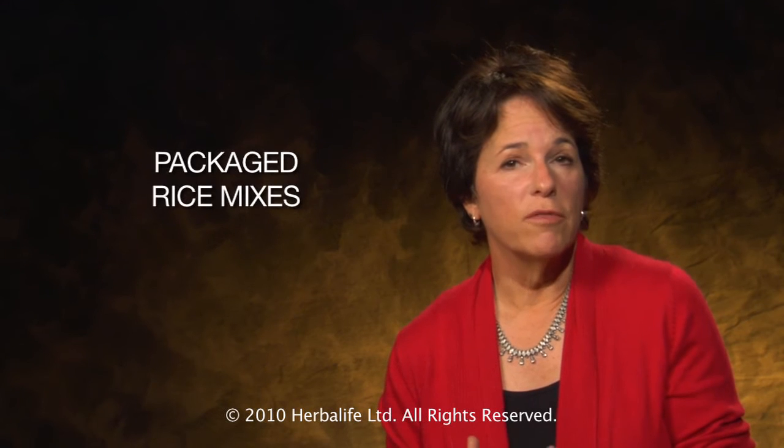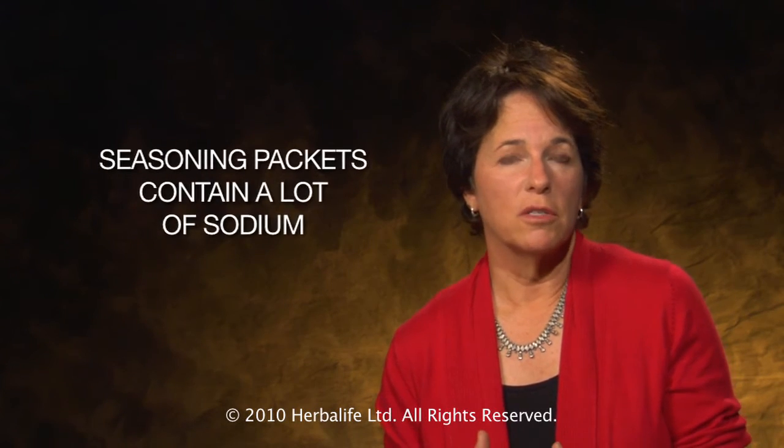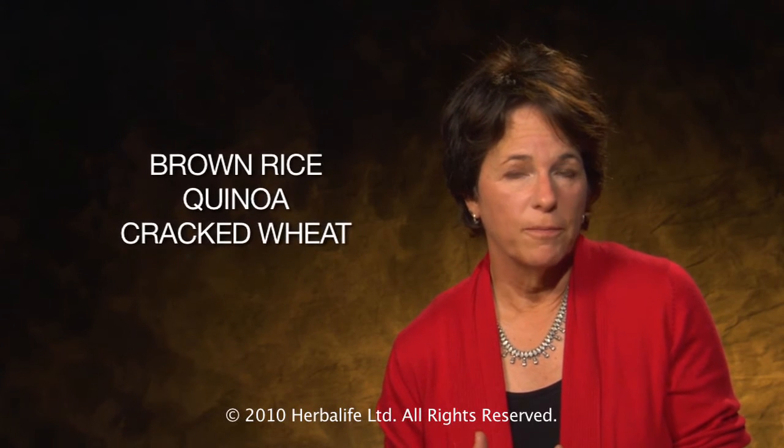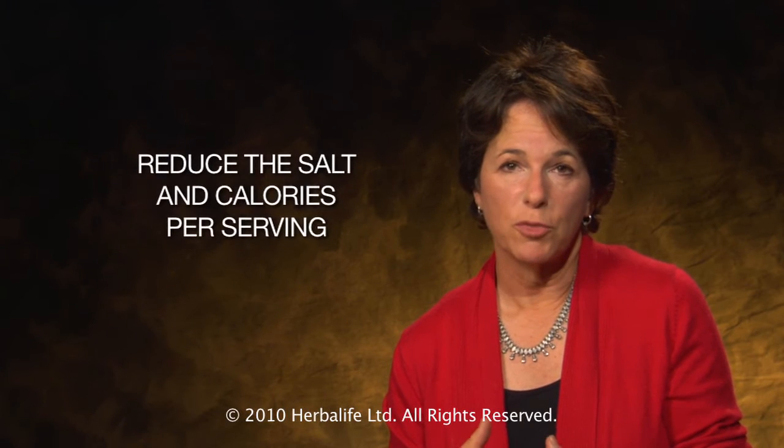If you like the convenience of packaged rice mixes, you can give them similar handling. The seasoning packets dump a lot of sodium into the finished dish, but you can cut salt in half, again by doubling up on the grain. The best add-ins to the rice in the package are whole grains like quick-cooking brown rice, quinoa, or cracked wheat. Zap some frozen mixed veggies in the microwave while the grains are cooking and stir it into the rice when it's done. You'll add nutrition and significantly reduce the salt and calories per serving.